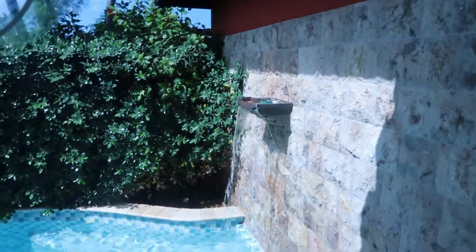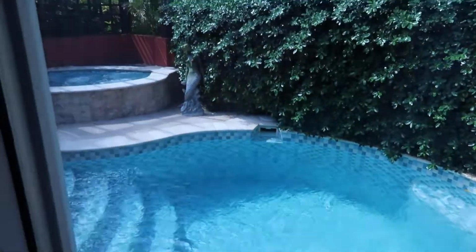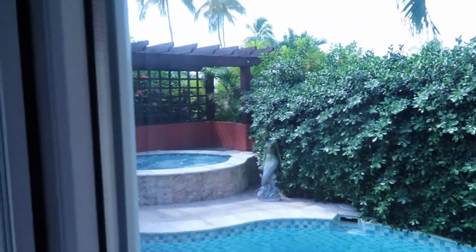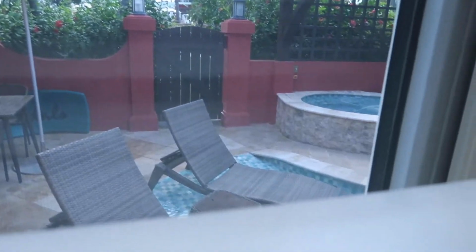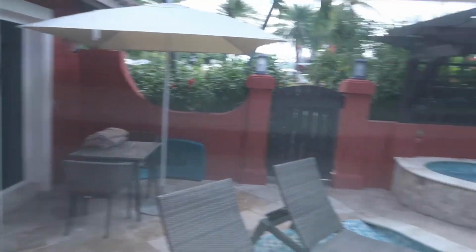Whoa, nice waterfall. This is sweet. So straight from your bed, you can hop directly in. That's a good way to wake up. Plunge pool and a hot tub. You got some chaise loungers that go into the water. It's like a zero entry. You even have an umbrella with table and chairs.